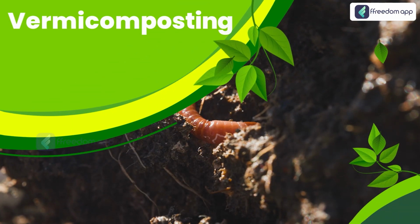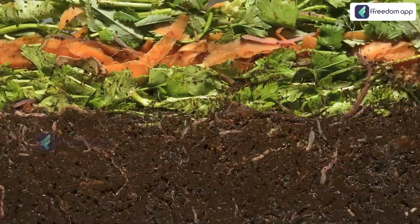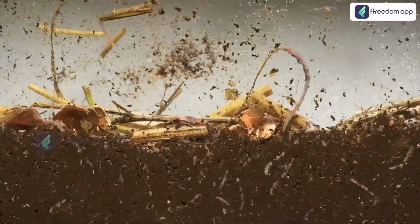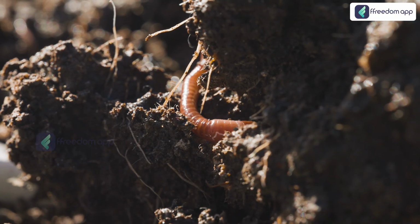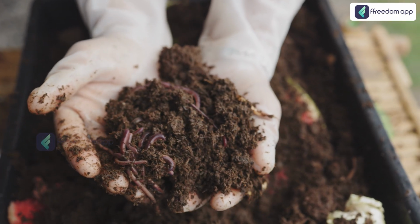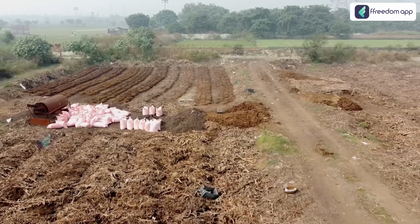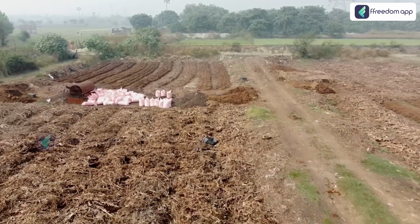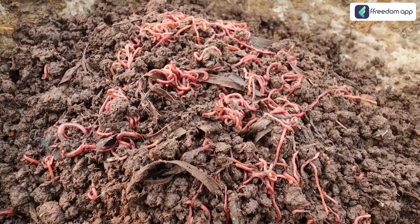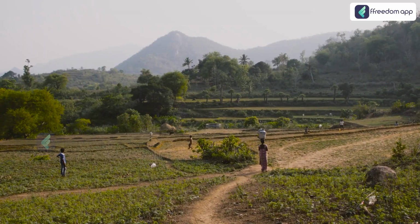Next comes vermicomposting. Let's get our hands dirty with vermicomposting. This practice uses earthworms to convert organic waste into nutrient-rich compost. Vermicompost is packed with essential nutrients, enhances soil fertility, promotes healthy plant growth, and improves water retention in the soil. It's a cost-effective way to recycle farm waste and produce high-quality organic fertilizer. The worms themselves also help aerate the soil, which is crucial for root development and overall plant health. Vermicomposting is not just a farming practice, it's a step towards creating a sustainable, circular economy on your farm.